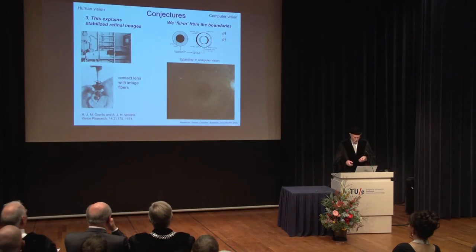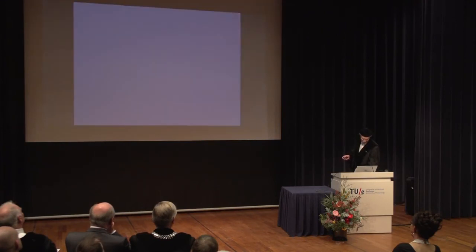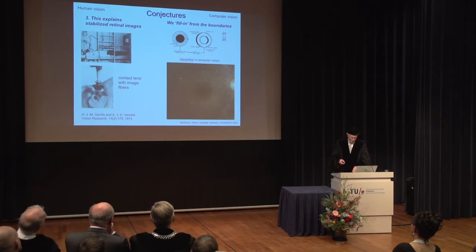Well, we use this a lot in, not a lot, but here you see a filling in effect that we do. It's called in-painting. And I happen to know the group of Guillermo Sapiro who invented this. And this in-painting, let's show this again. Sorry. You see that the blood vessels are disappearing, and we can now nicely in-paint them. And you can learn a lot from computer vision in real vision.